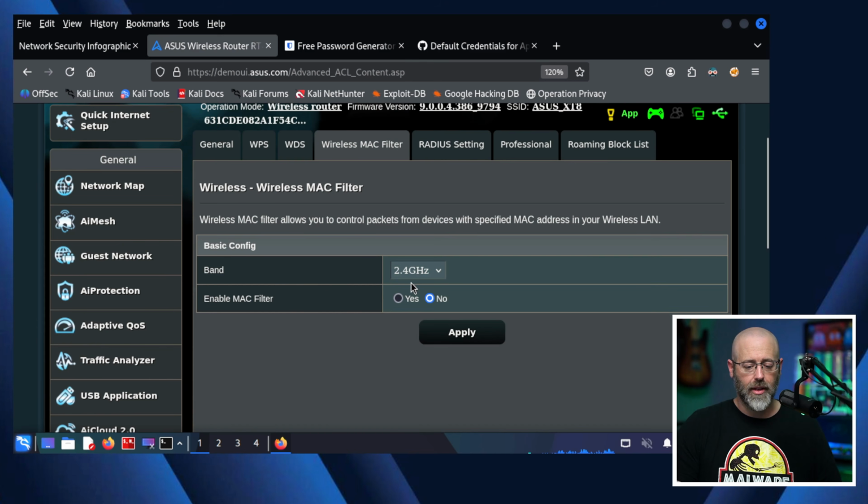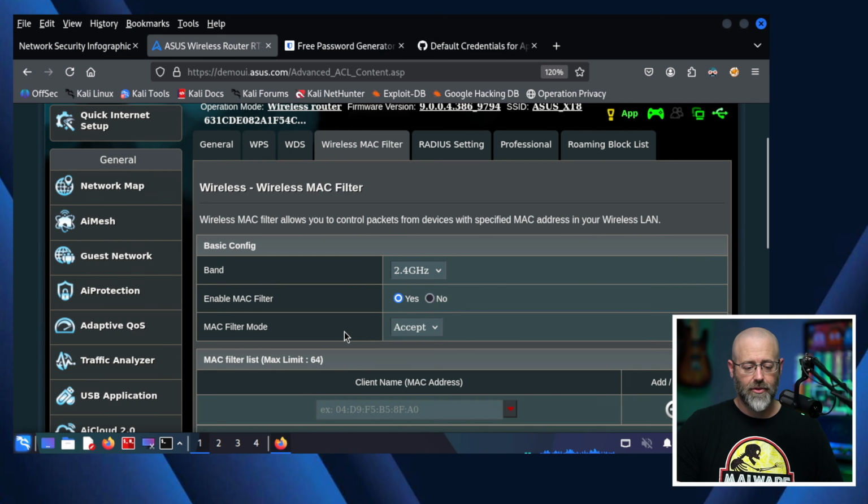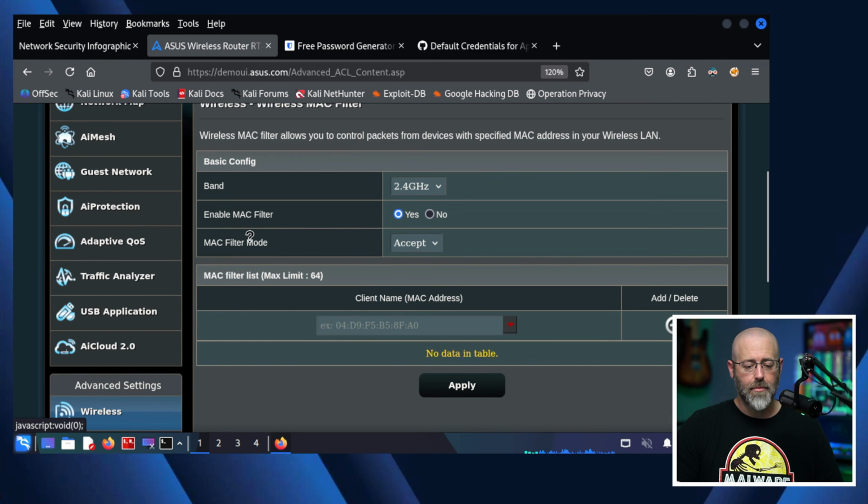Now I have the ability to choose the band which I want to filter on. And I can enable MAC filter. And I can set the MAC filter mode. Is this accept or reject? Am I making an accept list or a deny list? Basically, I'm going to give you a list of MAC addresses to accept as being able to connect to my network, or I'm going to give you a list of MAC addresses to deny access to my network. So you choose what you want to do.